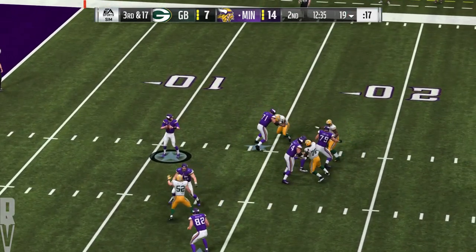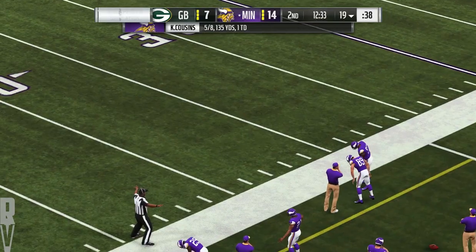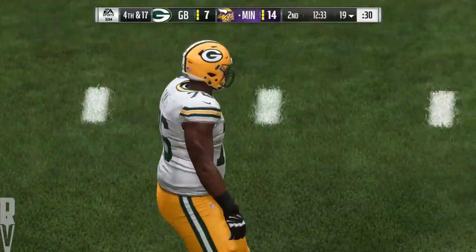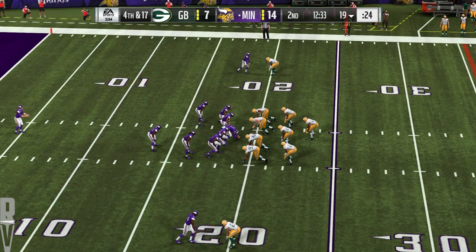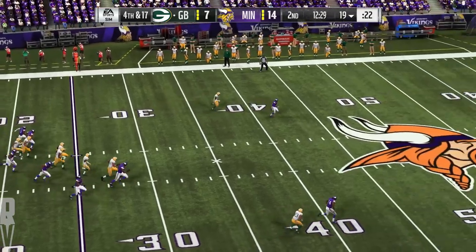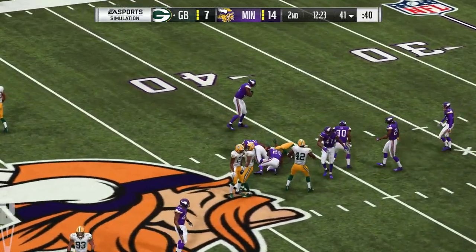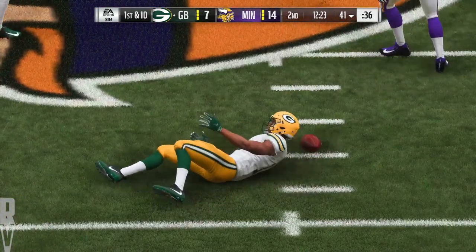From the gun, here's Cousins. It's incomplete. Took a shot, couldn't connect. Not only was the call spot on, how about the execution of that defense right there? Zone was absolutely locked up tight. He was trying to force it in there on third down. But if there's a time to force it, he felt like he needed to make a play, right? Yeah, exactly right. Third down, you've got to try and find something. There's nothing available there for him. And now it's the punter Weil on as he sends this one away. Well, he wasn't too far from breaking that. Officially, give him 15, and it'll be Packer football here. First down and 10.